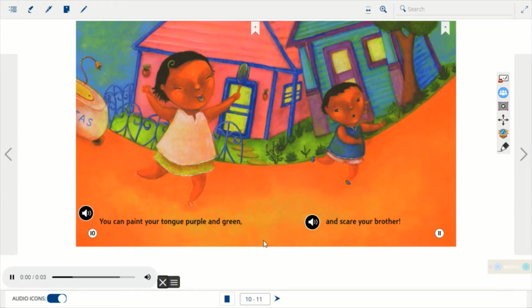You can paint your tongue purple and green and scare your brother. Look at the brother on page 11. What does the girl do to her brother? She's scaring him with her purple and green tongue, isn't she?